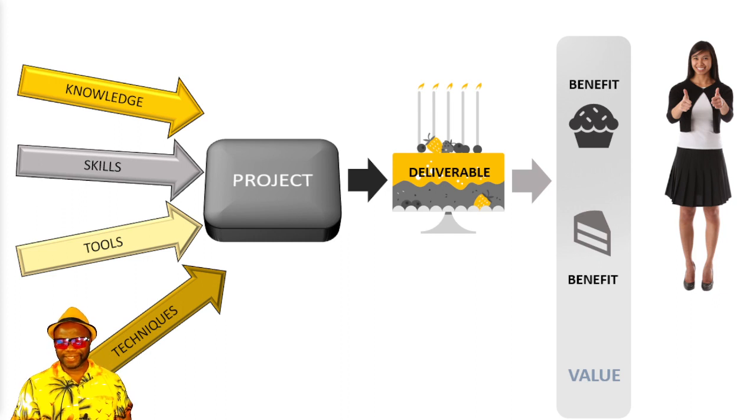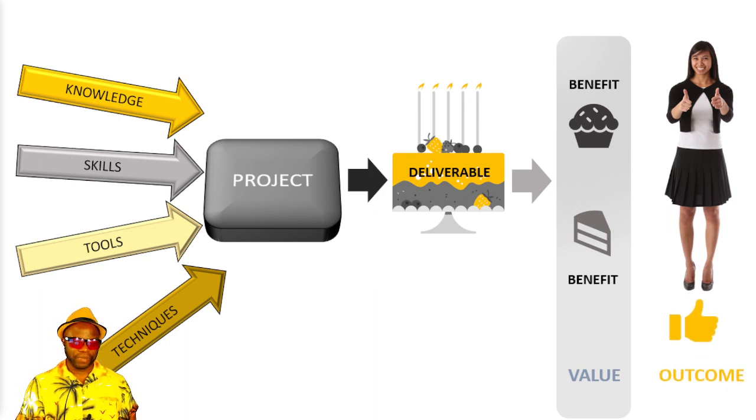But not only that, in the 7th edition, we go a step further to accentuate that it's not just about the deliverable or the benefits or the value, but it's all about the final outcome. And that outcome could be one of customer satisfaction. It could be one of efficiencies and effectiveness that the customer actually wants to see.